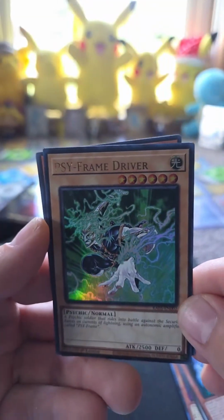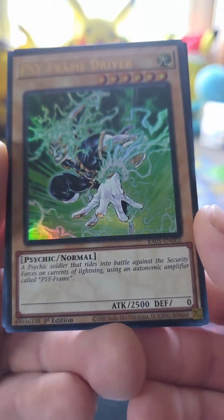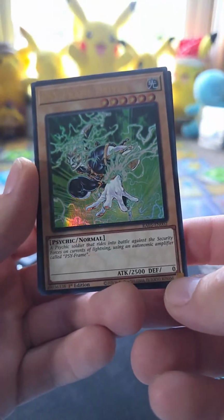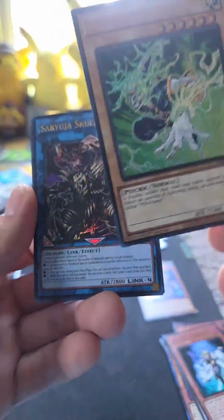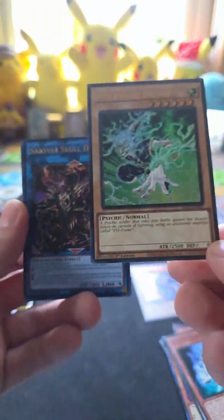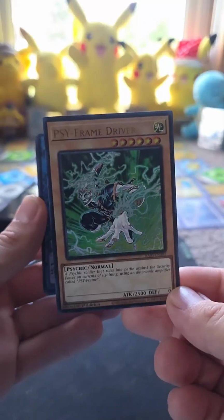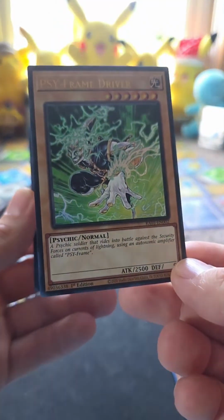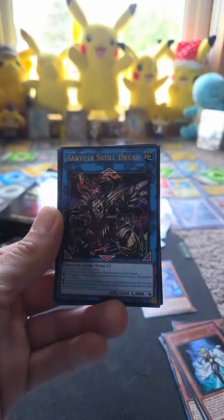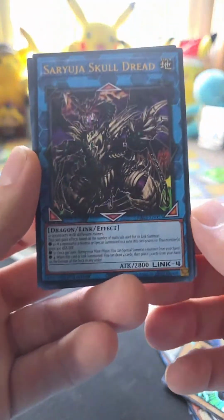Psy Frame Driver. Looks like a Joker. He's got the 0 defense, so you could never put him sideways. Put him that way, destroyed. It'd be tough though, because he'd be a double. Just need to get rid of 2 sacrifices for this guy, and you could summon him. That's actually decent playability. Alright, let's see the next card. That's actually really cool. Whoa.